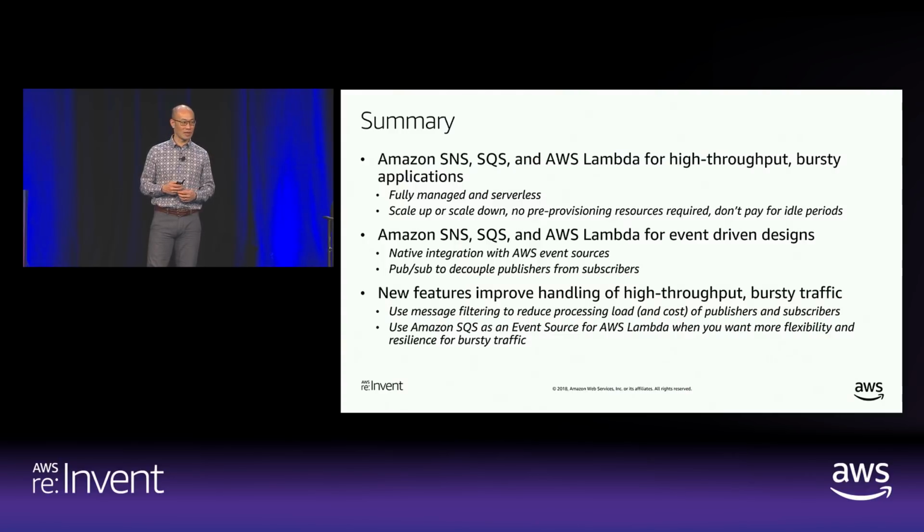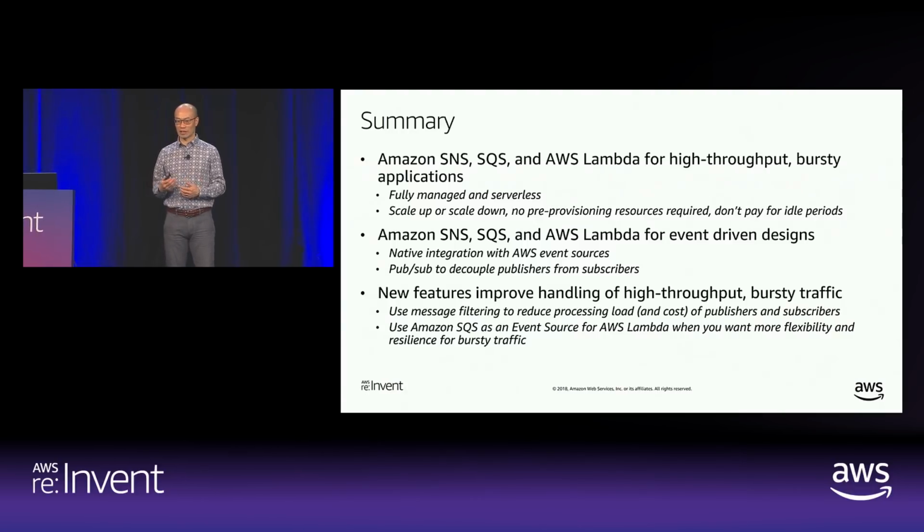And then lastly, with SQS and the Lambda capability, that's a new endpoint capability that now gives you the flexibility to deal with bursty traffic, so you can buffer and slow down and use concurrency limits on the Lambda to protect your downstream resources and to deal with this bursty traffic.